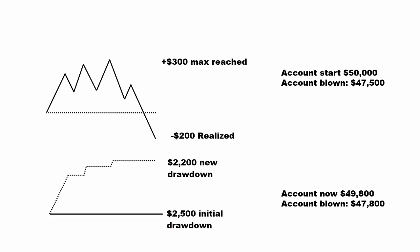And what that looks like is here, you can see the top graph I've very crudely drawn shows your position over time. It hit a maximum of $300. Let's say your target was $400, but it doesn't quite make it and it comes down, you lose $200 on the trade. Absolutely fine. Execution could be perfect. And what that means is initially in the bottom graph, you've got a $2,500 drawdown. This is based off the 50k account. But because your account was $300 in paper profits, it means that your new drawdown is only $2,200.